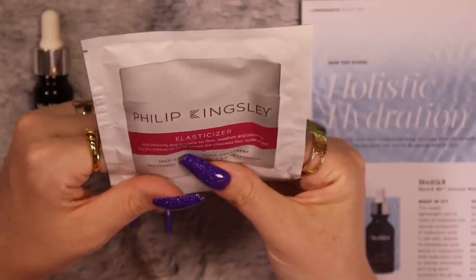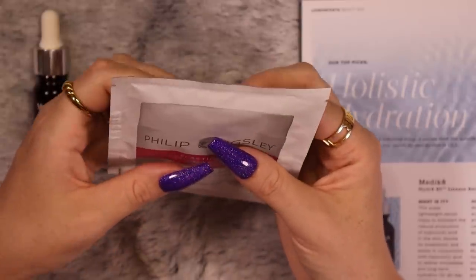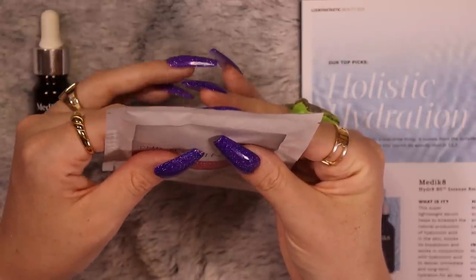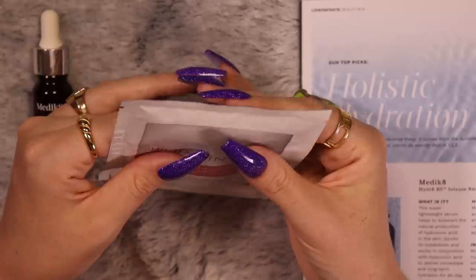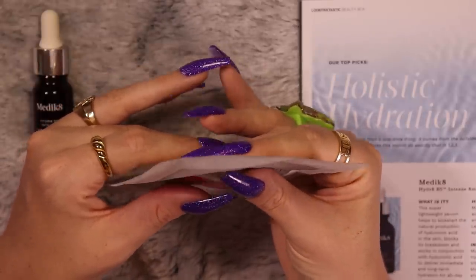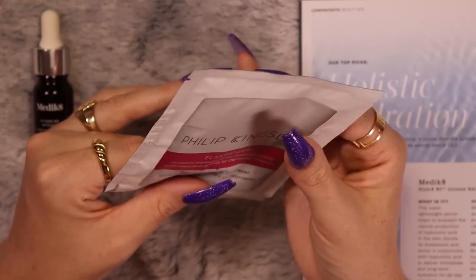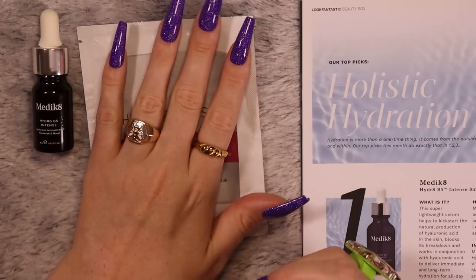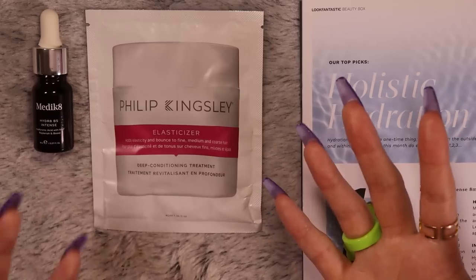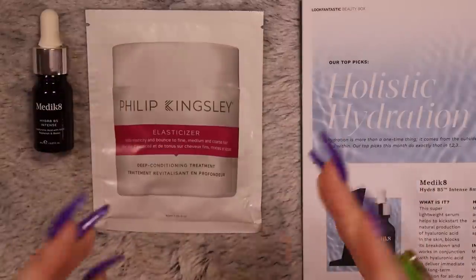Okay, so how to use: dampen the hair with water and apply elasticizer, ensuring maximum coverage. Cover hair with a shower cap or towel. Leave for a minimum of 10 to 20 minutes, so you can leave it longer. Rinse thoroughly and follow with shampoo and conditioner as normal. I don't really use conditioner, so I guess it would just be shampoo for me. Okay. I mean, maybe the fact that it's just like a sachet like this might make me just use it. I don't know, I really just don't use hair products, hair masks, conditioners, all the treatment-y kind of things. I just don't really use them.